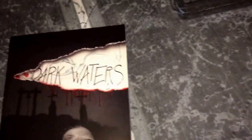And it even has like a little hook in the back where you can hang it on the wall if you wanted to. But I like to keep my stuff in the box, just so it stays mint and all that stuff. And then there's a nice book that comes with it.